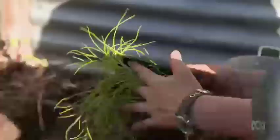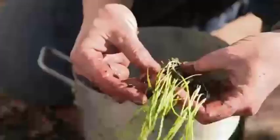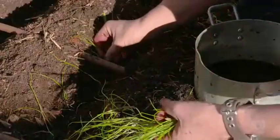So you just need to separate the onions out. I've soaked them in water to help, and then carefully tease apart the little strings. And then instead of sticking every single onion string in one hole, you're going to lay them down on the side of a trench.